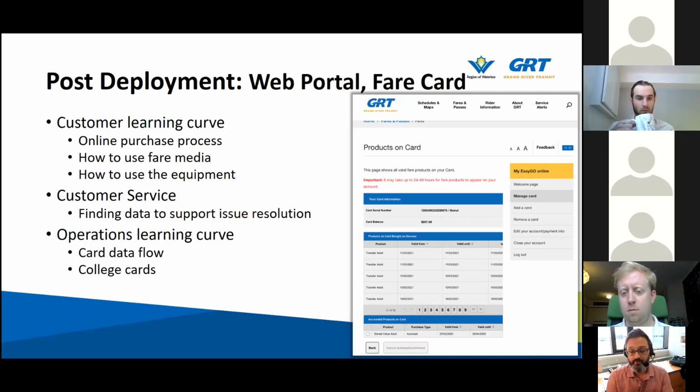Similarly, our customer service staff now had to learn to do database queries to support issue resolution. When someone comes in and says, I bought something, but I didn't get it, how do I find out where your purchase is in that process? Typically, we just make the customer whole and keep them happy in the moment, but then we do the database queries afterwards to substantiate that claim, so we can track what we did.